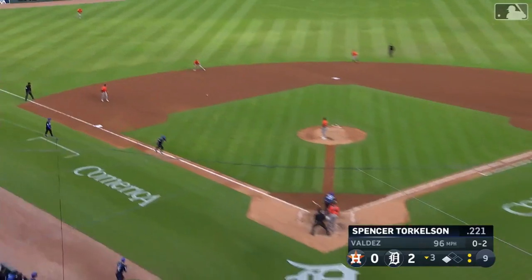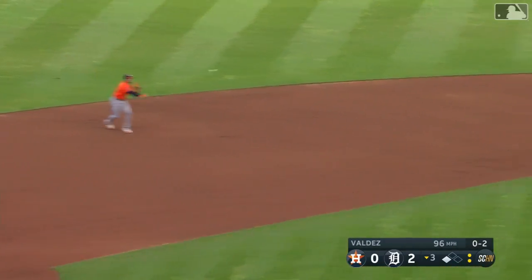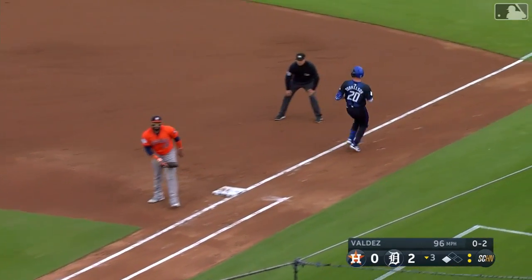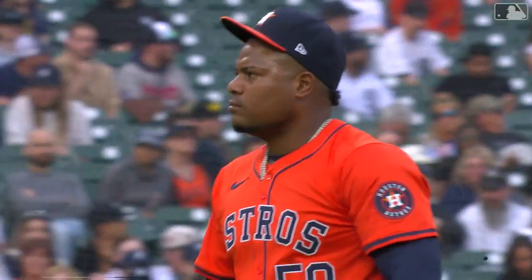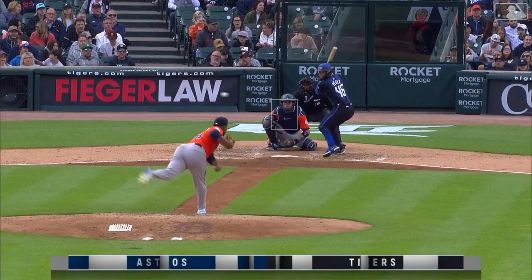He needed that one. Pulled to the shortstop Pena. He gobbles it up. Shuffle. Good throw. Gets Torkelson by a step and a half, and that's the 3rd out of the inning. Could have been worse, but 2 runs for Detroit on 3 hits. They strand 1 at third base. 2-0 Tigers to go to the bottom of the 4th.